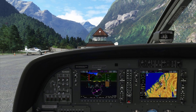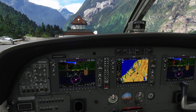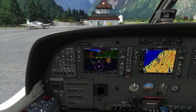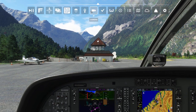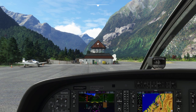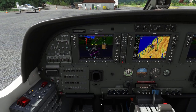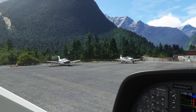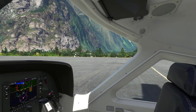So things are looking good. Let's come on with our taxi lights. Everything is set. Looks good, so let's go ahead and announce our taxi. November Zulu Mike Foxtrot, traffic Cessna 891, is taxiing to runway 29R. Off of that parking brake. Looking clear.